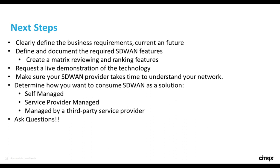The other part, coming from my background, that is key to me is make sure your SD-WAN provider is taking time to understand your network. As Ryan said, I think most of us in our career have inherited networks. I don't think there's a lot of us that have organically grown them from the infant state to what they are now. And so there are home gremlins. They should take time to ask, understand it, and review what you're doing. If they're painting a picture that it's just a simple integration, it will be, but they need to understand your network.